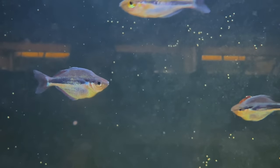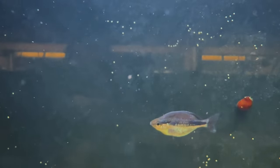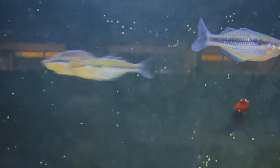Kamaka rainbows, again, mid-afternoon, not a lot going on, but normally a white hot blaze up the top on these ones. Nice blue fish, only gets about 3 inches, so if you like rainbows but don't want monsters, the Kamaka is a great one.